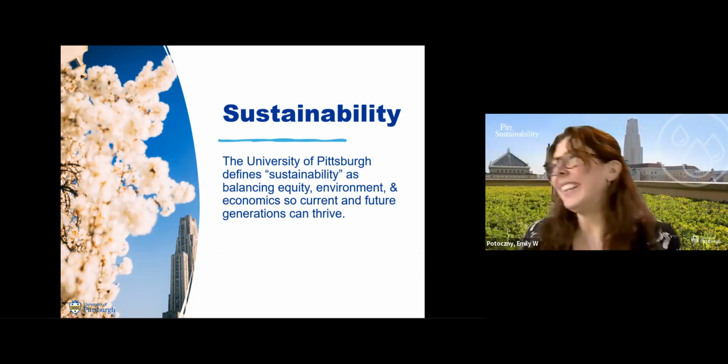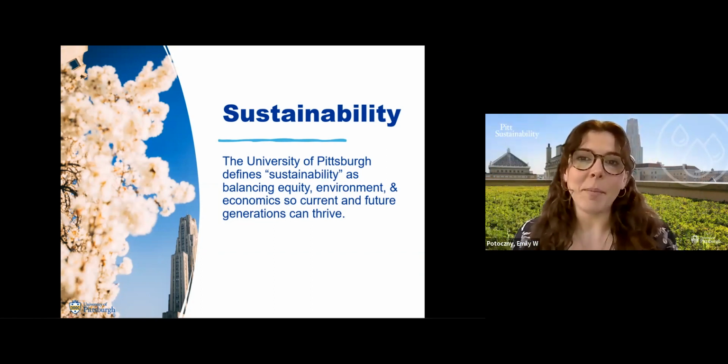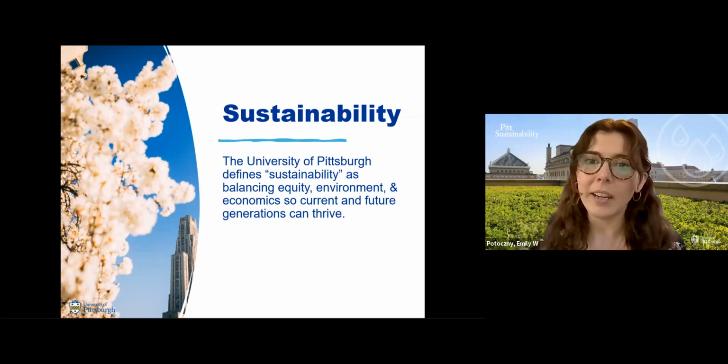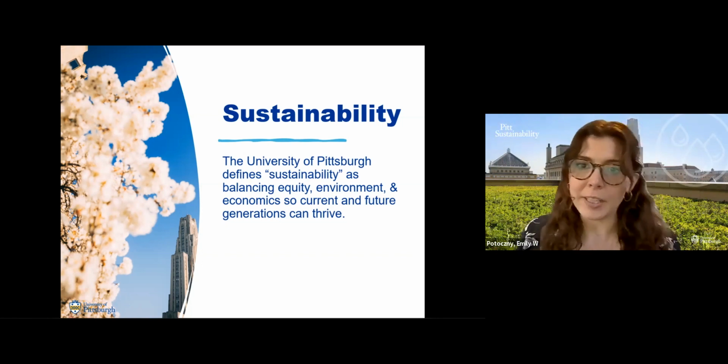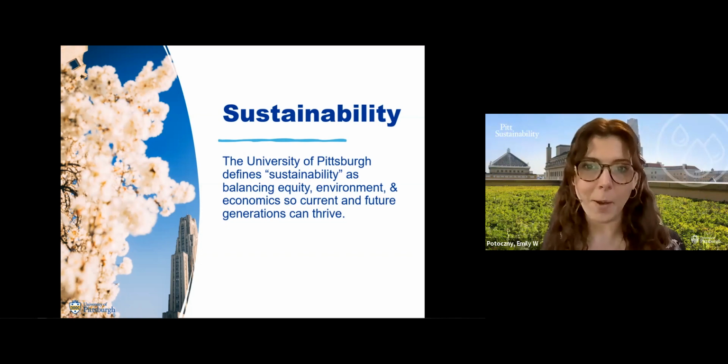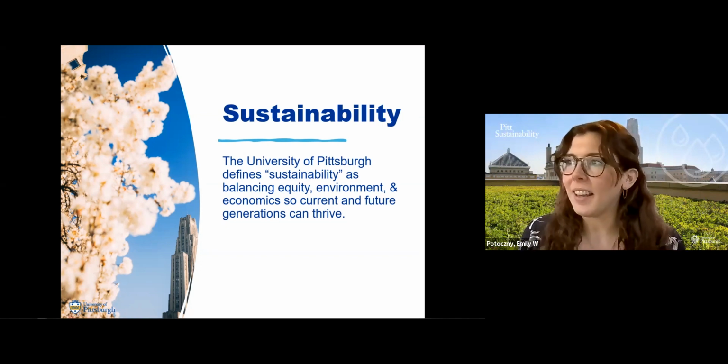So the university has its definition of sustainability as balancing equity, environment, and economics so that current and future generations can thrive, which for us as a higher education institution is especially poignant since that is our mission to educate the next generation as well. So you could go to the next slide there.